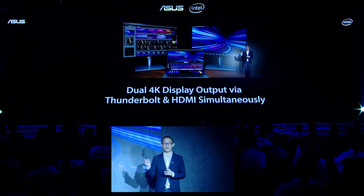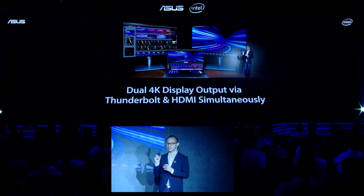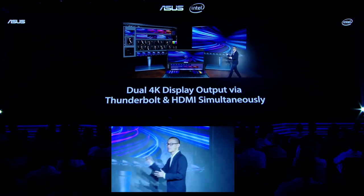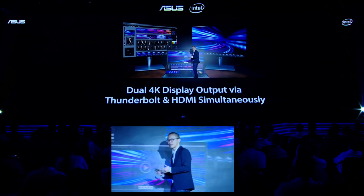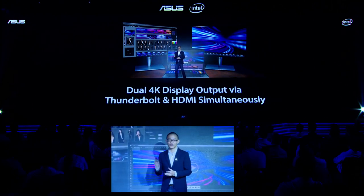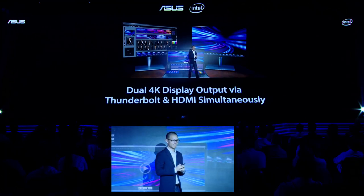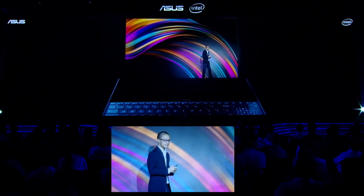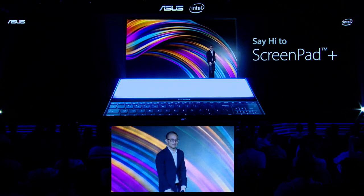So now, with two 4K screens, is it enough? Is it pretty enough, actually? But if you want more, just connect the HDMI and Thunderbolt 3 cables, then it can support up to four 4K screens, all at the same time. So now, let's say hi to the ScreenPad Plus.